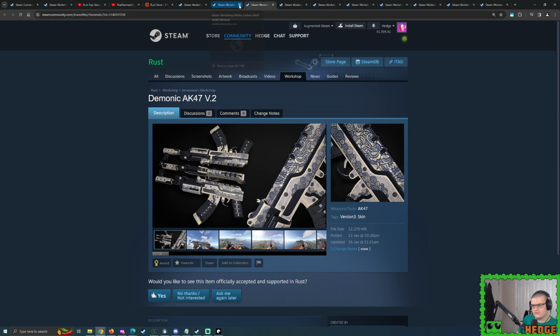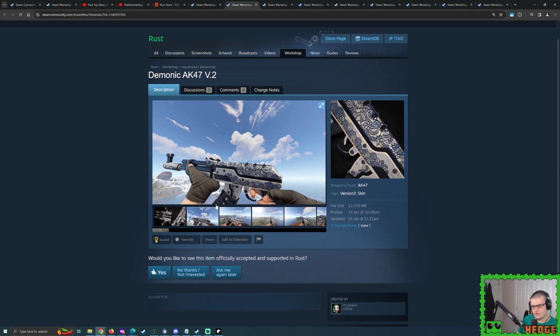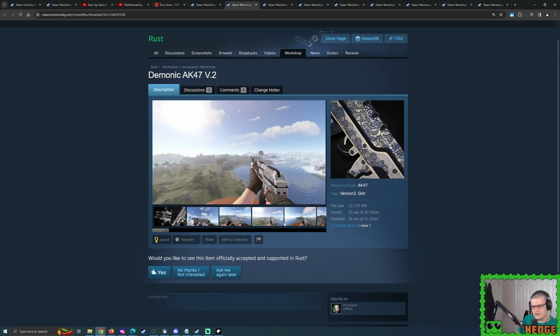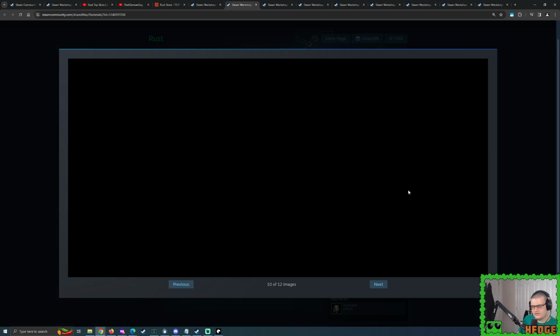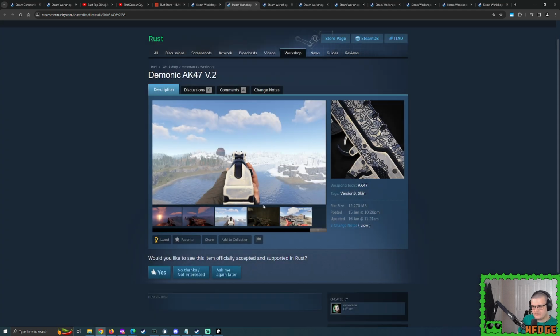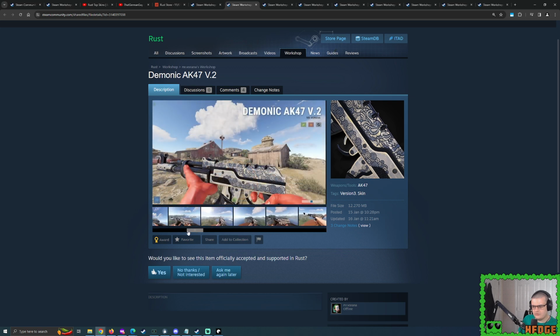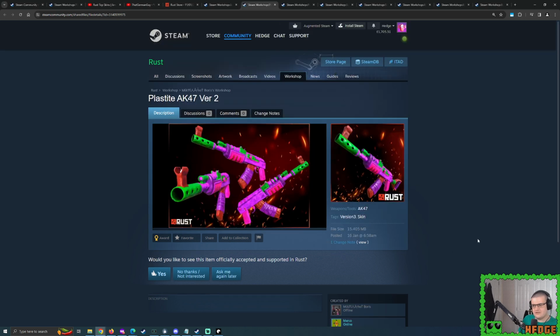Now we have the likes of the Demonic AK-47 produced by Mr. Vrona. This is a version 2. Get a good look at that. Yep. Do we have a down the sight image? Yes, we do. What is it? It is a white aim sight. So, yeah, that's fine. Shouldn't be too bad. And if you're a fan of it, please consider voting yes or no. Best of luck to you, Mr. Vrona.